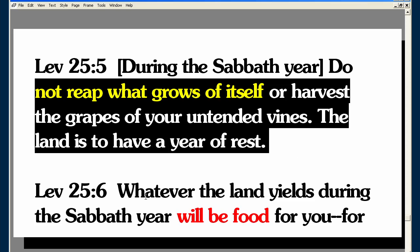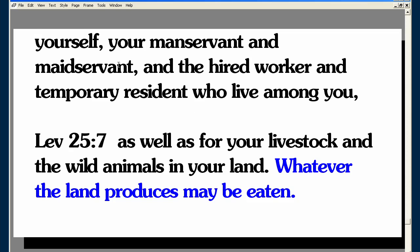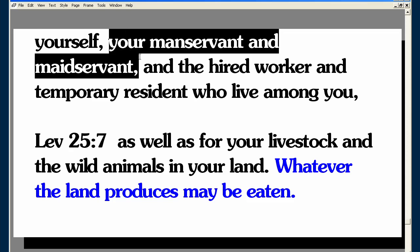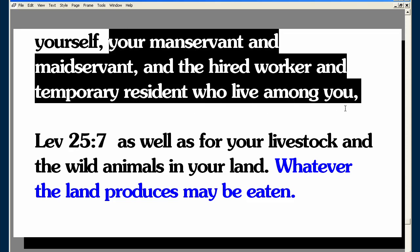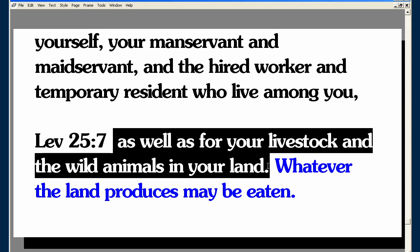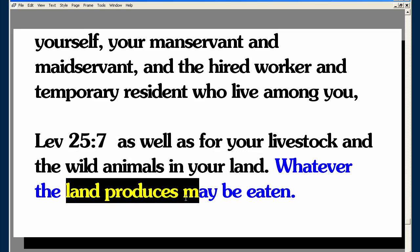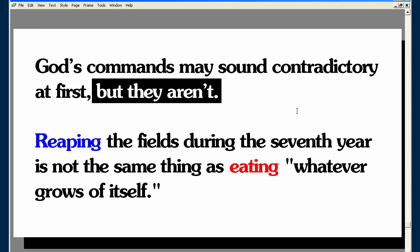But whatever the land yields during the Sabbath year, verse 6, will be food for you, for yourself, your manservant and maidservant, and the hired worker and temporary resident who lives among you. Verse 7, as well as for your livestock and the wild animals in your land. Whatever the land produces may be eaten." God's commands may sound contradictory at first, but they aren't.